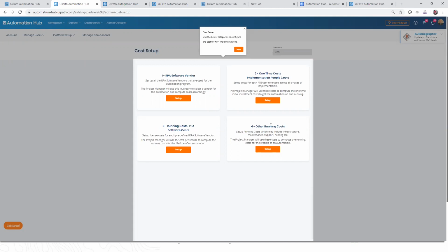And then any other costs associated with maintenance or support, it's able to go into the support team for each process, and for each process this can be submitted. Each one of these are general and can be used across processes, so they're all consistent. But the administrator does need to come in and enter these cost details.